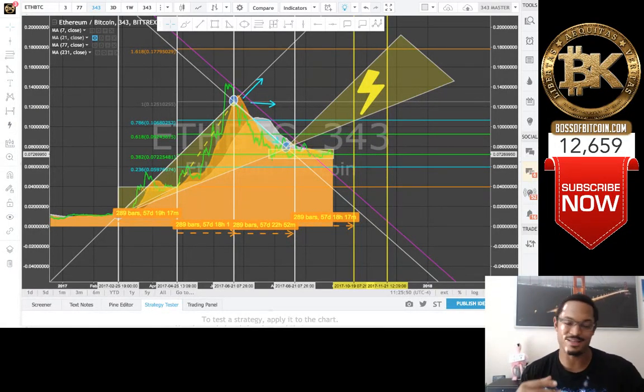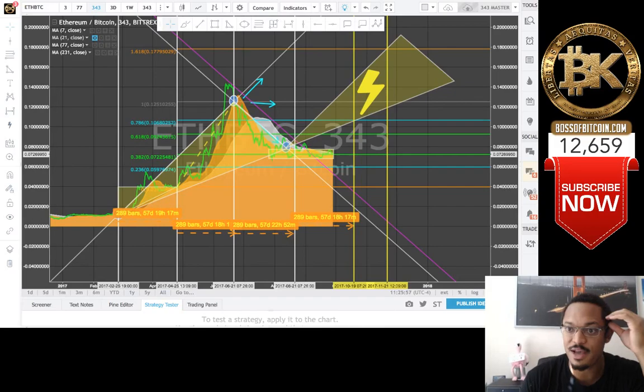I might have said ETC in there a few times. Pardon the confusion. But this is Ethereum. Ethereum is a buy at 0.07, and it should pretty easily double inside the next month or so.